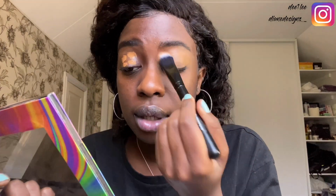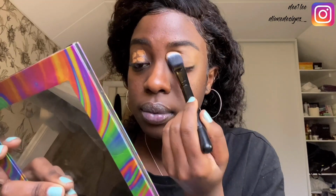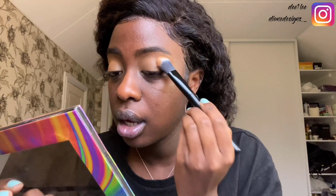Make sure you really blend, because this is what might affect how things look later. And let's blend the next one. What I like about this concealer is that it's quite matte. Actually, I do not need powders and stuff when I'm done most times, because it's not super sticky and oily, so it works for me.